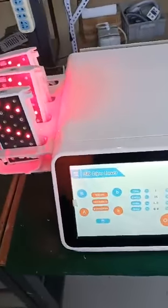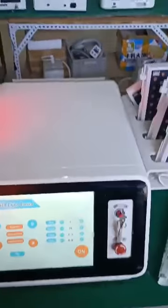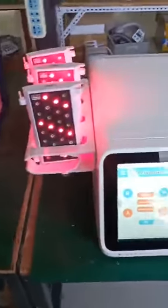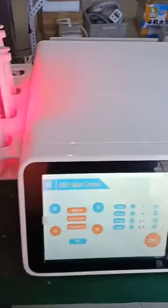This is our another 5D Lipo Laser portable machine going to USA today with the Ice Blue machine. Ice Blue machine and 5D Lipo Laser. These both machines are going today. I'm testing before sending this machine. Let me test.